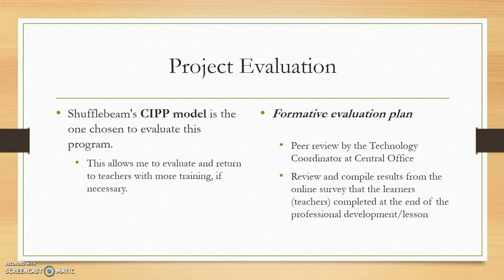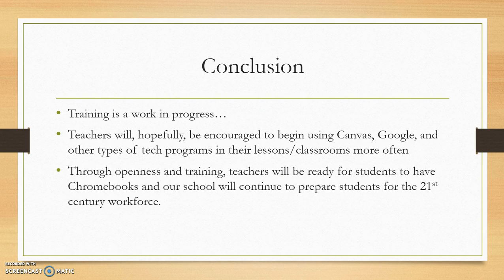Project evaluation: I'm going to use Stufflebeam's CIPP model to evaluate the program. It'll allow me to evaluate and return to teachers with more training if necessary. And then we'll have a formative evaluation plan. I think that the tech coordinator at our central office will probably use what 5-Star has if we do another survey. And then we'll review and compile results from the online survey that the teachers are going to take as a part of that Canvas module system to see how they feel about what we're doing with their training.